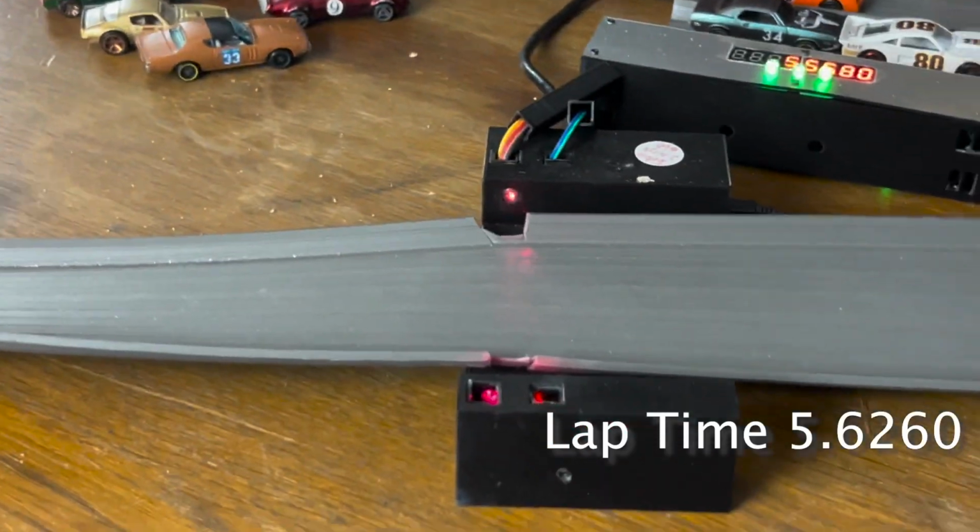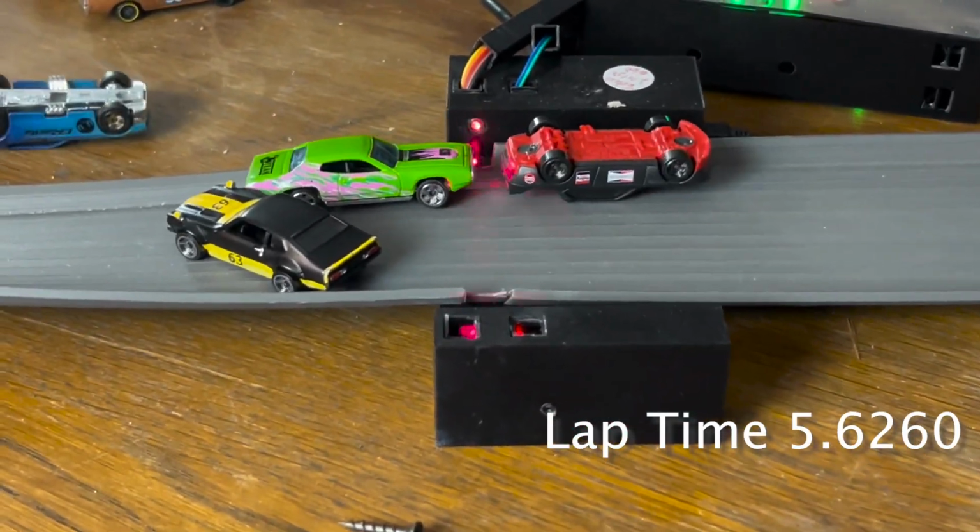Cupcake with a slow start. Grumpy Cloud takes the hole shot going into the Phil Collins corner. Gets through the Triple Indy. Headed through the S's, still out in front. Grumpy Cloud is going to take lap 6. And a huge crash at the finish line.